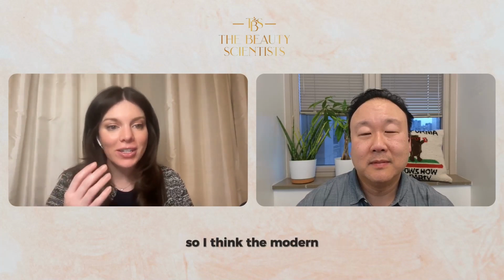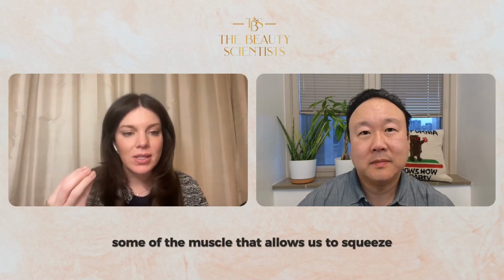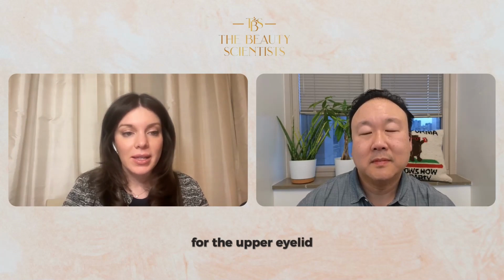So I think the modern upper eyelid surgery is about preservation as much as it is removal. So we are looking at the layers of the skin, followed by some of the muscle that allows us to squeeze our eyes shut, and followed by some fat pads. And those are the main considerations for the upper eyelid.